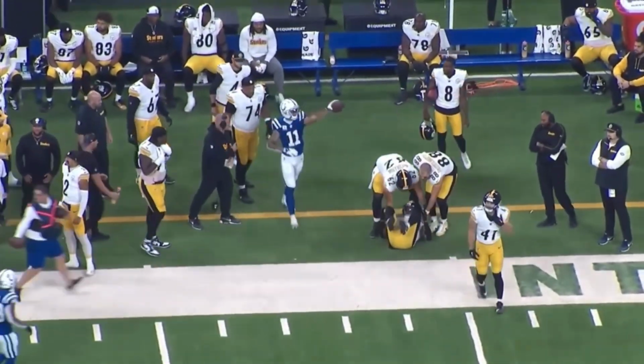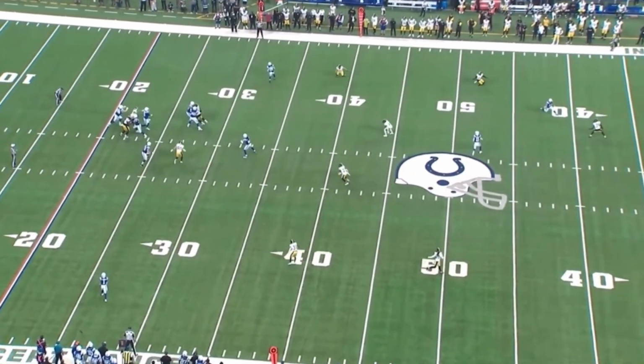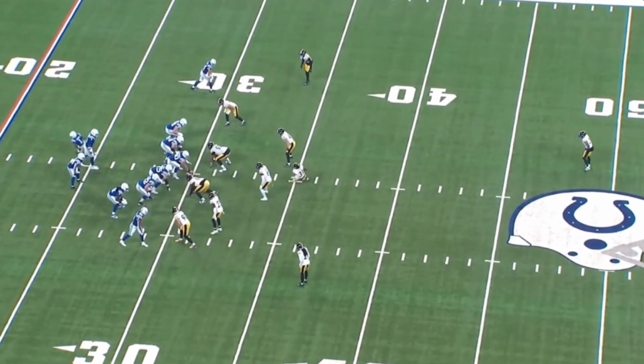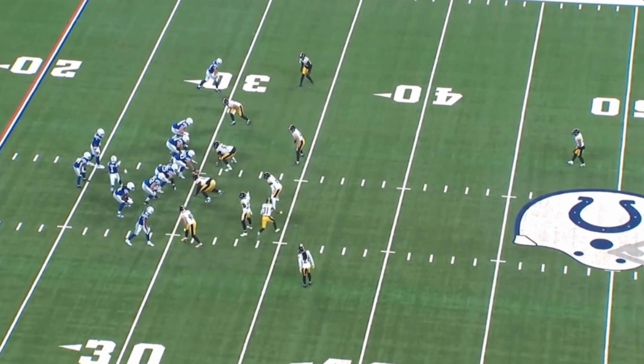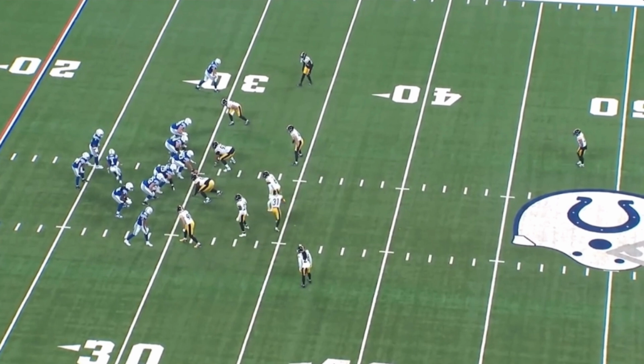And this is, in my estimation, a play that has to be made. I don't want to take credit away from Anthony Richardson. Richardson makes a heck of a throw here. I'm not denying that. But this is a play.